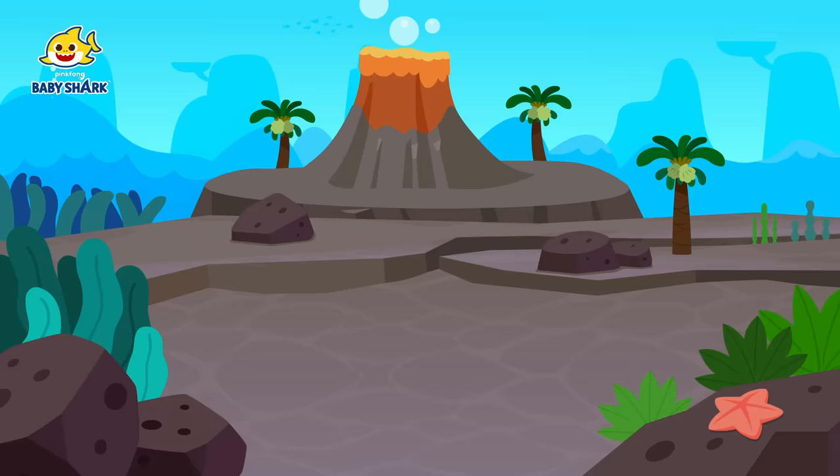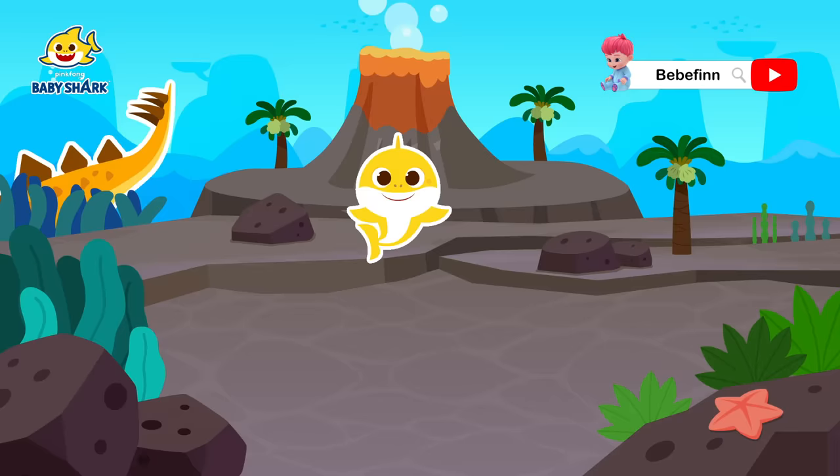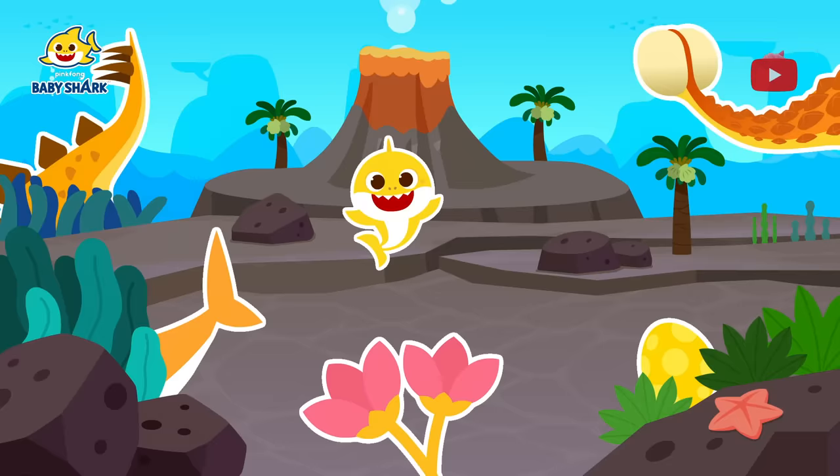Oh no! The volcano is about to erupt! Hurry, we need to find Grandma Shark quickly! Have you seen my Grandma Shark? Orange tail, Grandma Shark.